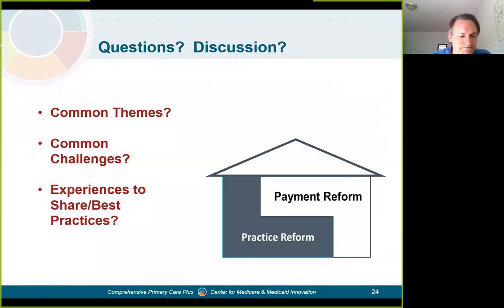I appreciate it. The second is a historical question. We were an MAPCP state and not a CPC Classic state, but my understanding is that the approach to the Regional Learning Network was a little bit different in CPC Classic, and I'd love to better understand that. If it changed in CPC Plus, or if the model was retained, or what was different, what was similar.